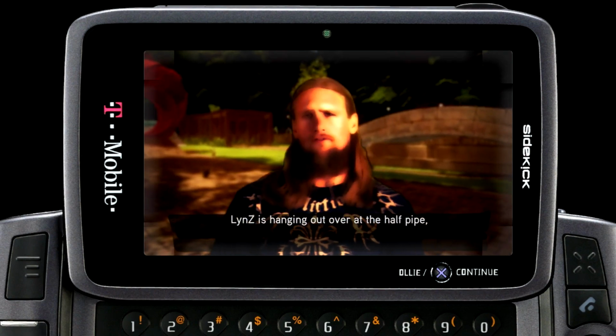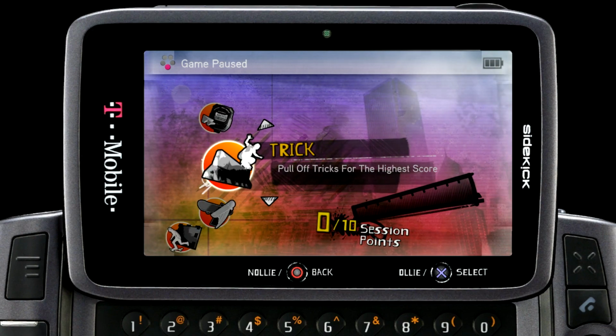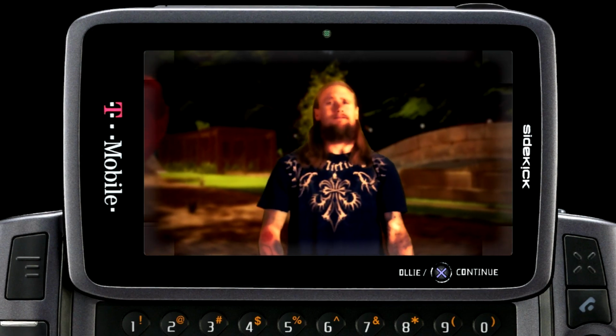Lindsay is hanging out over at the Halfpipe, which you should check out if you haven't already. Alright, see if you can combo the jellyfish tentacle grind onto the bridge rail grind.